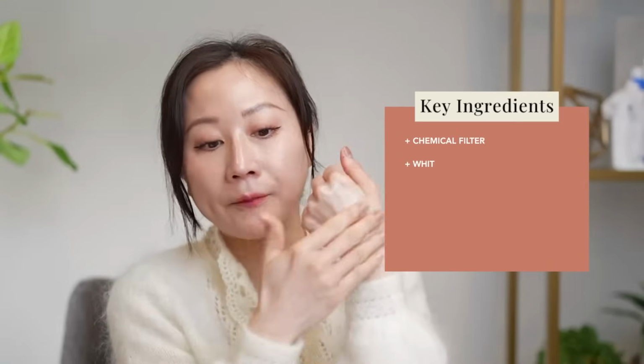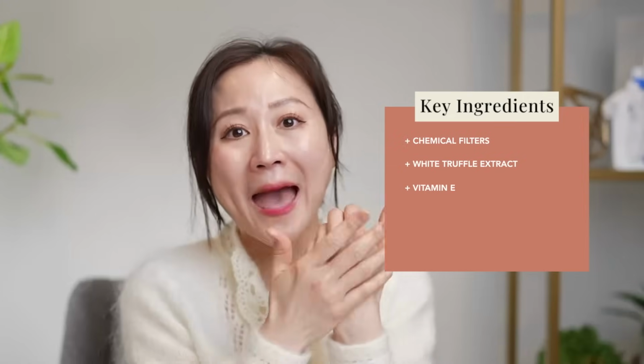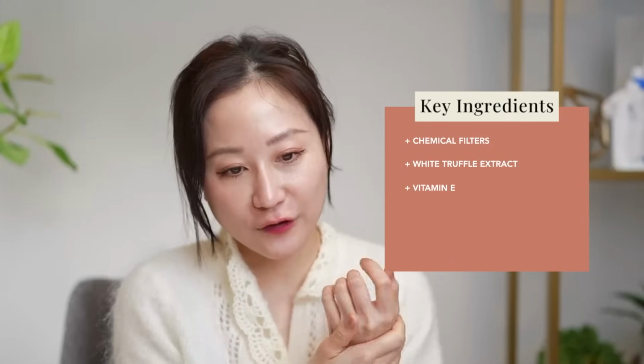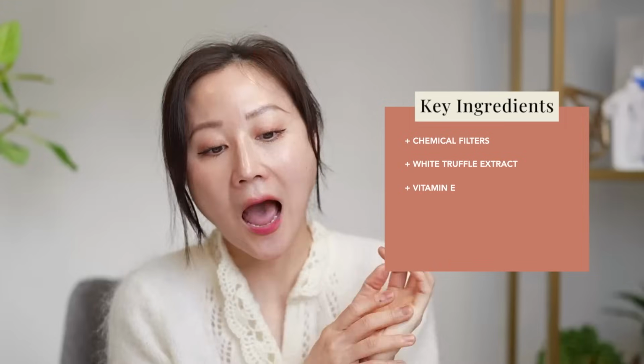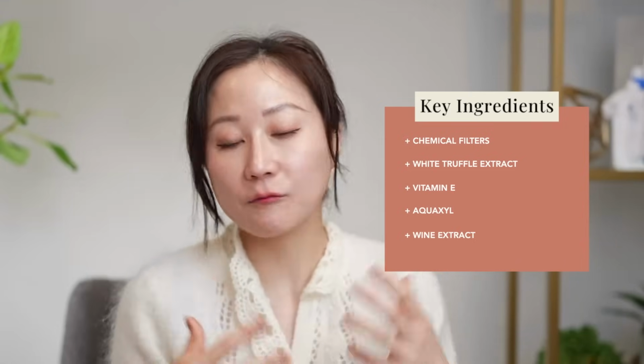So aside from the chemical filters, it also contains the white truffle extract that's rich in antioxidants, plus vitamin E. That's the Dalba patent for the truffle plus vitamin E that's really helping to improve skin elasticity, skin texture, and skin tone. It also contains hydrating ingredients, and I'm going to butcher this, but it's their patented technology that really boosts skin hydration, and it's called Aquix. And then it also has wine extract that's, again, rich in antioxidants.